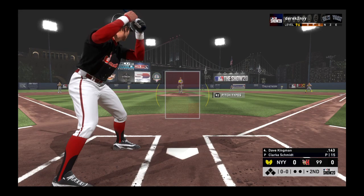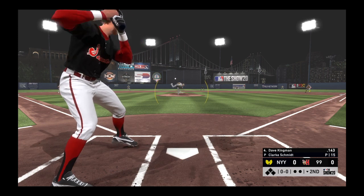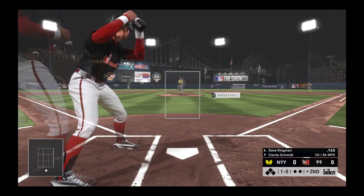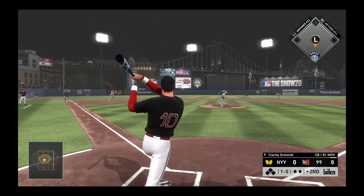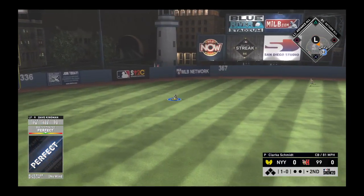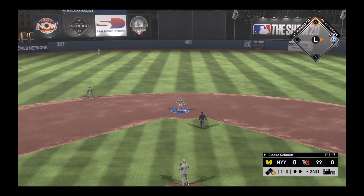Bottom half of the second. The left fielder. Here comes the first pitch. Kingman. Ball. Liner in there for a base hit. So that puts the leadoff man aboard to get the inning underway.